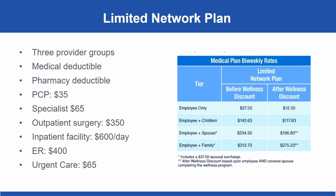With this group, you can visit any Kelsey-Seybold office in the Houston and surrounding area. You do not need a referral to see a specialist as long as you stay within the Kelsey-Seybold Network. At the time of enrollment, a PCP will be assigned to you based on your zip code.